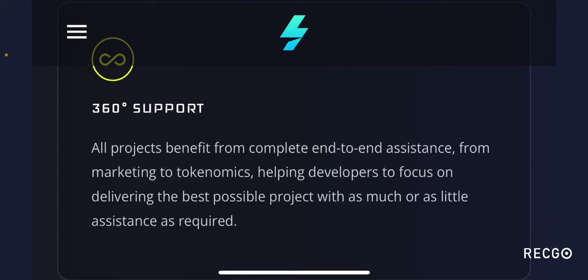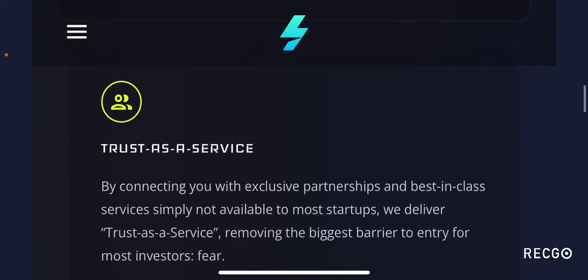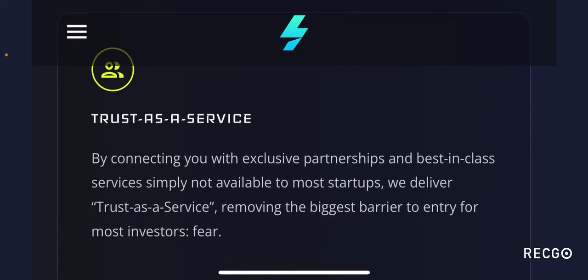So again, if you are a developer who wants to bootstrap liquidity to your platform and gain some traction, they claim to provide 360-degree support, which is overall support from start to finish, providing marketing along with tokenomics and making sure that you get all the assistance that you need to ensure that your project is successful, right? Again, this is mostly focused on developers. When it comes to trust as a service, by connecting you with exclusive partnerships and best-in-class services simply not available to most startups, we deliver trust as a service, removing the biggest barrier to entry for most investors, that is fear. So again, this is also directed to developers who are looking to get more out of their project from Lightning Protocol.